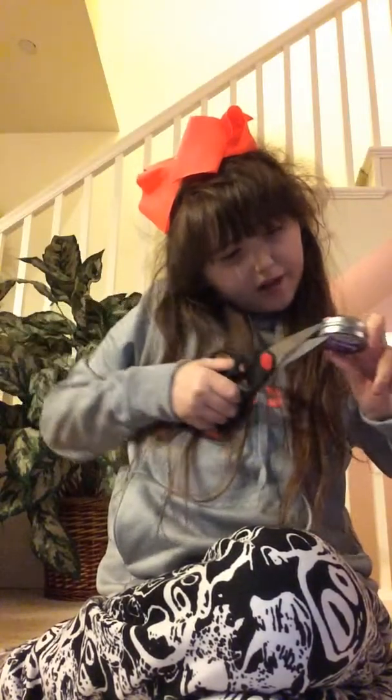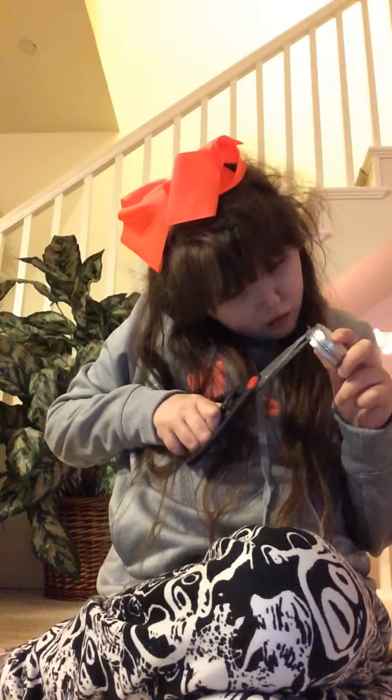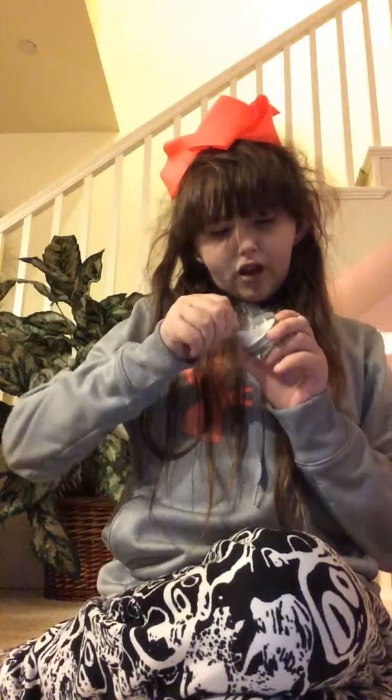So even though it advertises purple on the packaging, I don't think that the putty is going to be purple. Nope, it's this almost white color. Yeah, it's basically a white color. Maybe it changes? Nope, it doesn't say anything about changing.